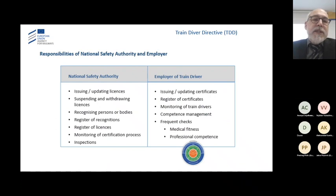So this was the side of the national authority. Then there is another side of responsibilities, and this is with the employer. The railway undertaking or the infrastructure manager, both can be, of course, employers of train drivers. They are responsible for the certificate. So they issue and update certificates. And as they do this, they also need to hold the respective register on the certificates. They monitor their own drivers, and they are responsible for the competence management of their drivers, which also includes frequent checks of the medical conditions.